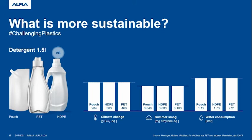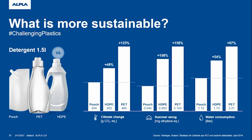We did a comparison for the detergent products. We compared here the pouch, the PET, and the HDPE bottle. And again, you have to think about the weight. In this case, a pouch is the lightest packaging system, so of course it also has the least amount of CO2 emissions. A pouch weighs roughly 12 grams, while an HDPE bottle weighs about 24 to 30 grams, something like that. The size is all 1.5 liters. And you can see here straight away that the pouch is the most preferred option compared to HDPE and PET.